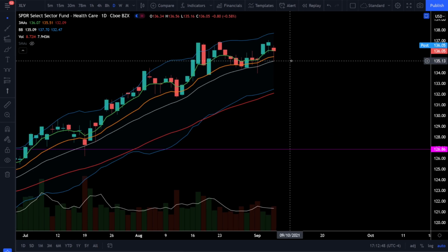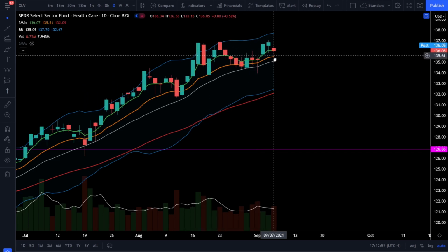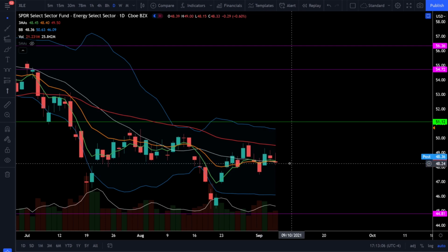The healthcare sector was down 0.58% today, closing just below the 5 EMA and retesting critical support at the 20 simple moving average yet again. You can see the trading range in the healthcare sector getting a lot tighter as it goes through a consolidation. If we close below the 20 simple moving average, it will look like the healthcare sector is starting to roll over.